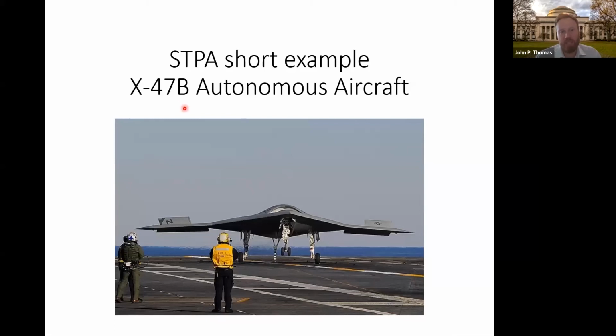This is the X-47B autonomous aircraft. Now this thing is completely automated, software controls it, it lands itself on an aircraft carrier and stops. Now we're going to be looking at the flight testing of this thing. So we've got flight testers, humans supervising this automation, but the automation is running and hopefully it works.